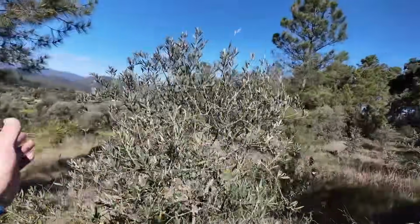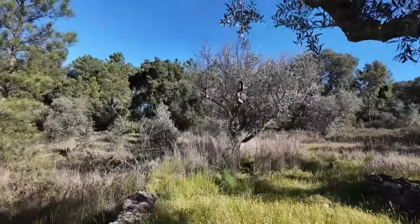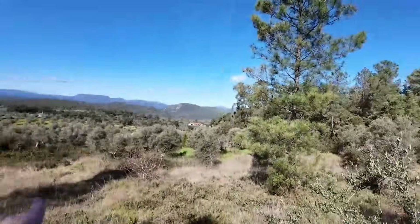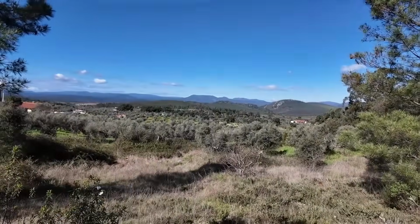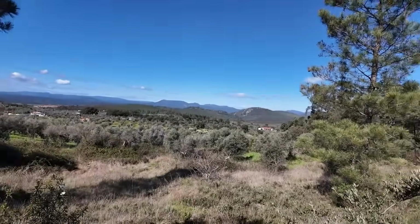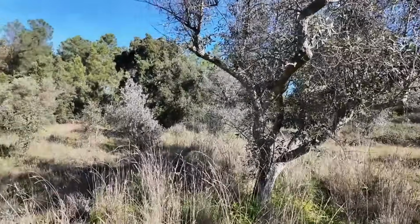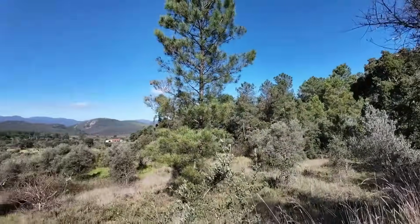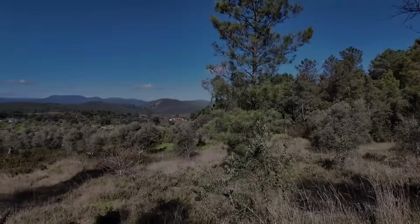This part that is attached to the other one that comes from there with the ruin. Okay, has another well in there. So you can expand your property from this side into this side, and if you want a third one, you will have here a very, very beautiful home.